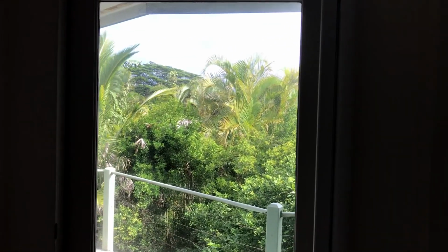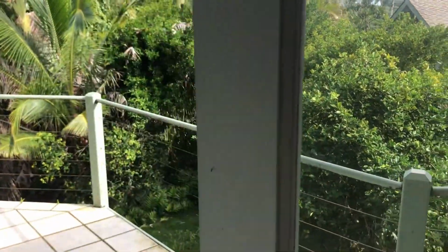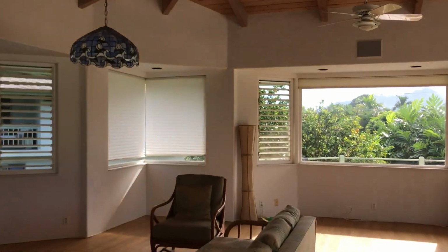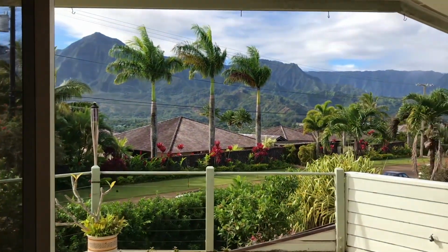This leads out, that's right, that was locked. That's back to the powder bath. So I'm going to just show you the view one more time.